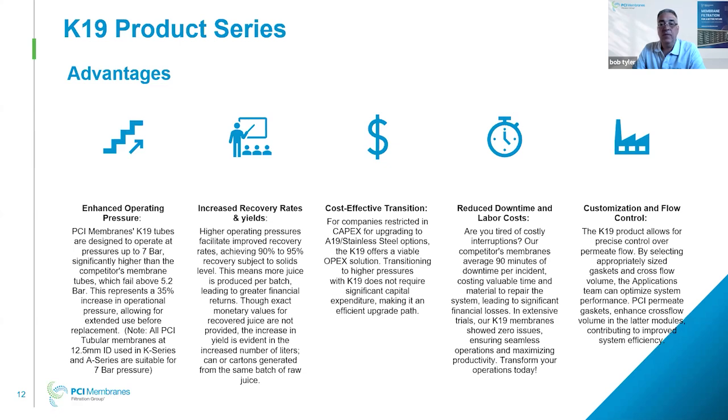Thanks. All right, so I guess we'll talk about the last point on this slide. The advantages are the customization and flow control. These systems can be pretty large, 80, 90 something modules, and the first couple of modules will see a lot more pressure than the back modules do. So we're able to use different types of permeate gasketing to make sure that pressure is more consistent throughout the system. That makes the system run more efficiently and last longer.